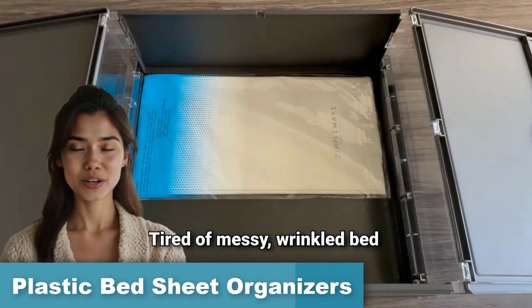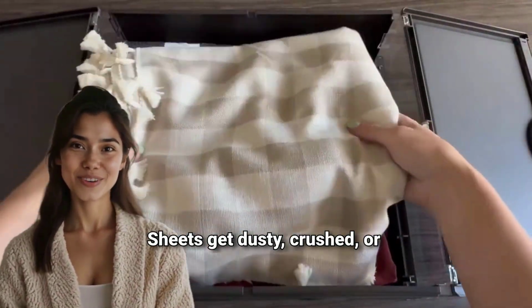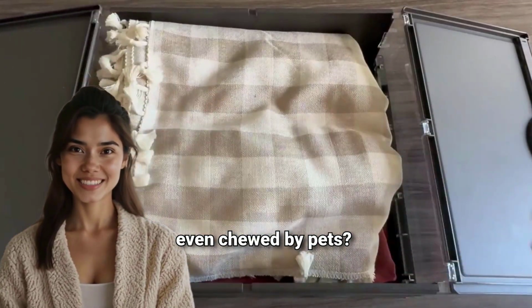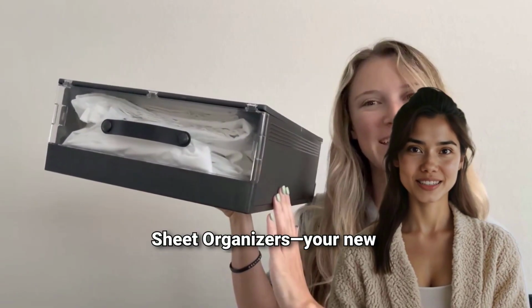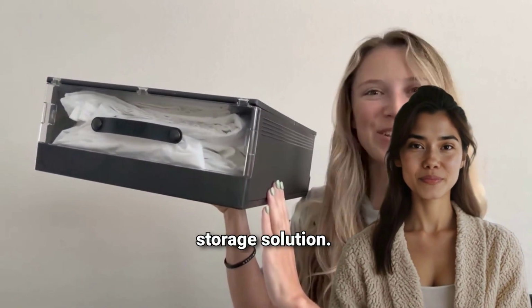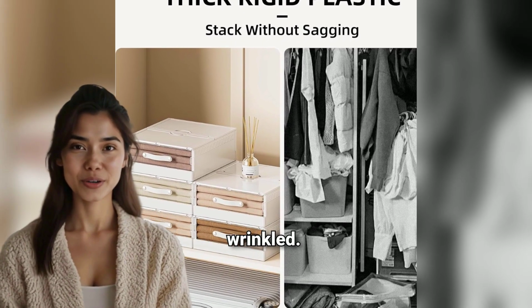Number 2. Tired of messy, wrinkled bed sheets in your closet? Digging through piles just to find the right set? Sheets get dusty, crushed, or even chewed by pets? Meet MSHOMELY plastic bedsheet organizers, your new storage solution. Sturdy plastic design keeps linens neat, never collapsed or wrinkled.